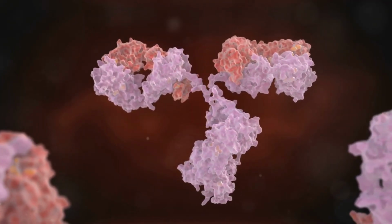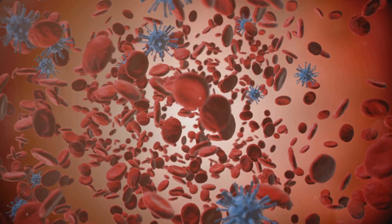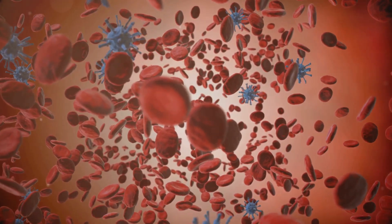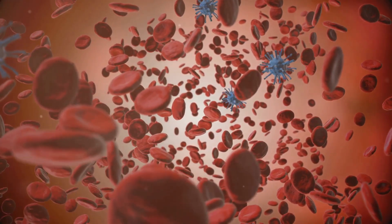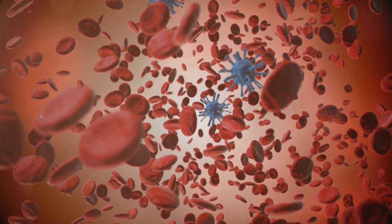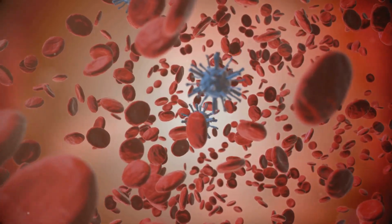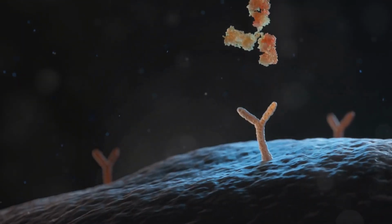Natural killer cells, another component of the innate immune system, target and kill cells infected by viruses or transformed by cancer. Complement proteins are another vital part of the innate immune response. These proteins circulate in the blood and can quickly mark pathogens for destruction, recruit immune cells to the site of infection, and directly destroy pathogens by puncturing their cell membranes.